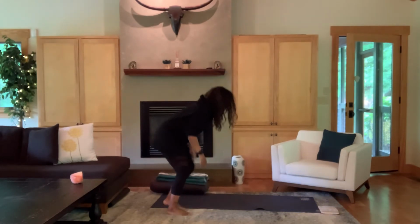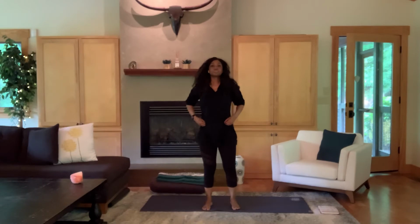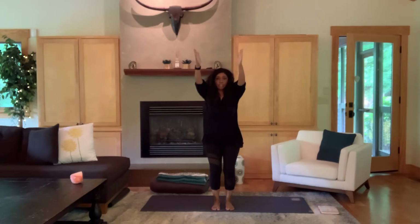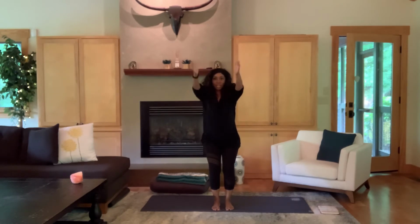Beautiful. I'm going to turn to face you all so you can see me from the front. And from here, go ahead and inhale those arms up. And then exhale down into chair. Beautiful job. Sink a little deeper into that chair. And now with the arms, check your arm alignment. If you find that you're not getting good lift, go ahead and scrunch those shoulders up and have those shoulder blades slide down your back.